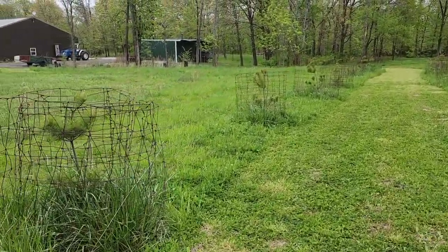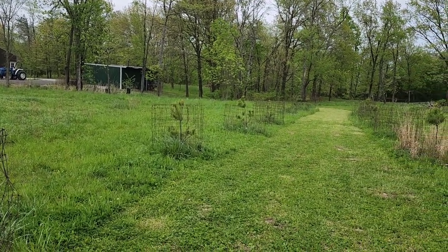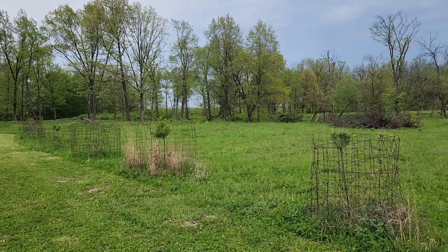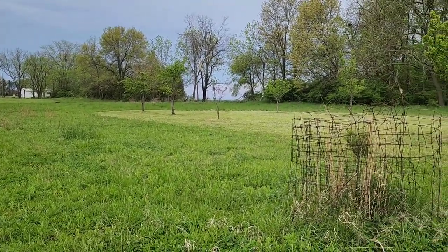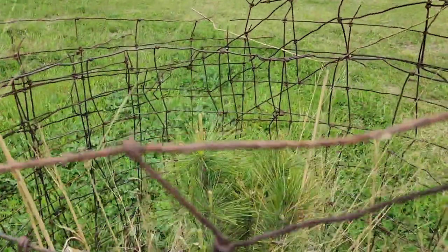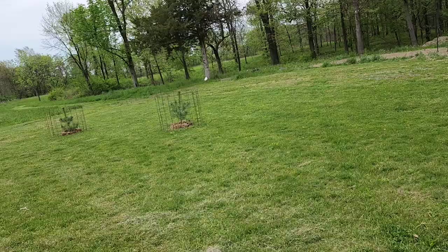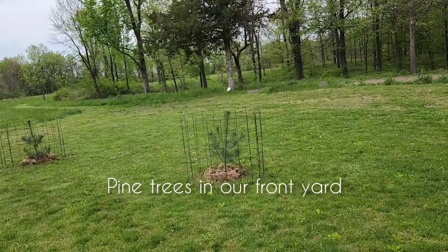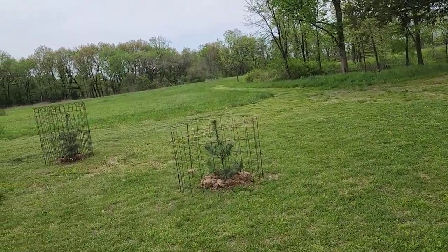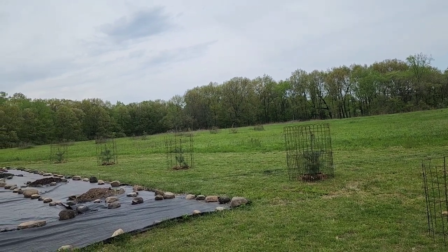So we have 8 pine trees on this side. That's the 8th one, the one that I planted. And over here we have also 8 pine trees. This was planted last year. So these are the pine trees that we bought from Twiggy's tree farm. My husband planted them. I think there's 1, 2, 3, 4, 5, 6, 7, 8.